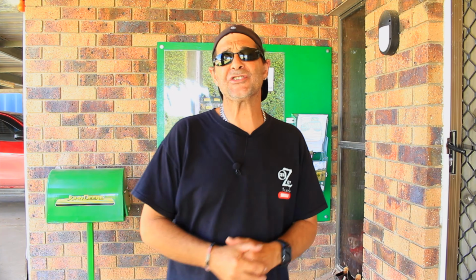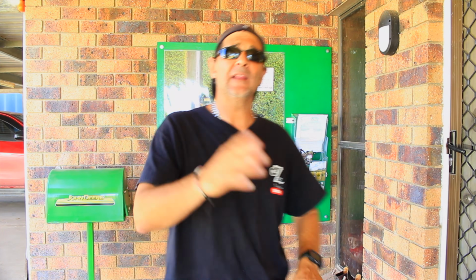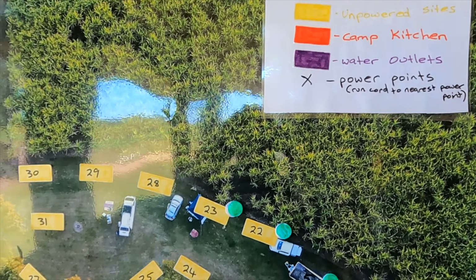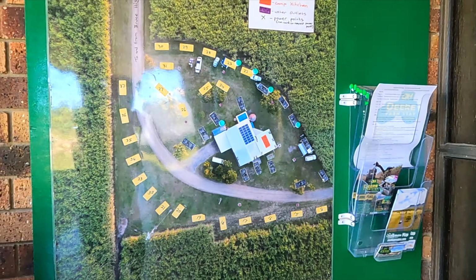Let's get in there and have a look at the campsites. What do you reckon? When you pull up to the site, come knock on the door, which is the office. Now, if they're not here, go around the back of the house where the actual shop is. But right here is a map of the actual campsite. They've got 37 sites around here. Now, all the ones where I am on the other side are non-powered sites.